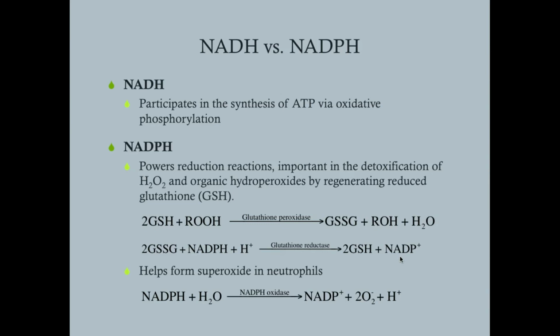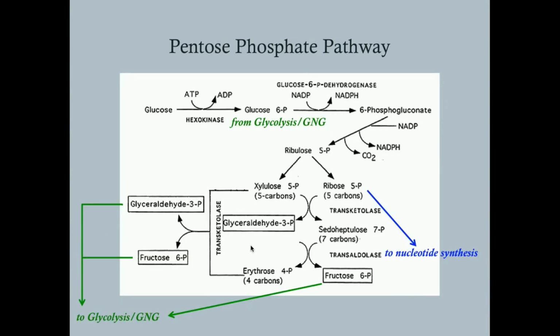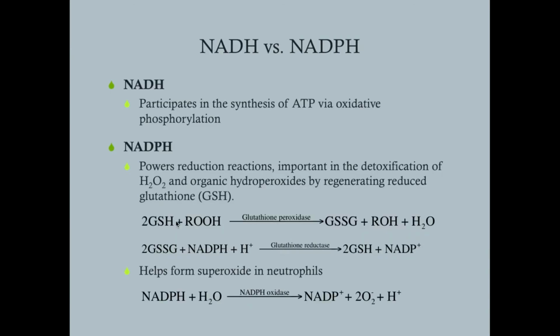And that NADP itself really can't do anything, and we need to get NADPH back out of that so it can come back and do this reaction over again. And so if you go back and you look here, it's this step that's mediated through this enzyme G6PD that regenerates NADPH. And if you can't regenerate NADPH, then you have no way of doing this reduction of the glutathione. And so you don't have any reduced glutathione to detoxify the organic hydroperoxides and hydrogen peroxide.